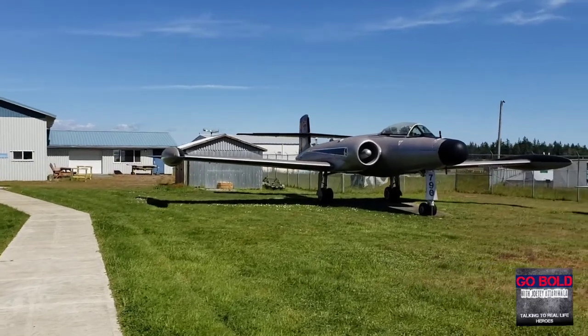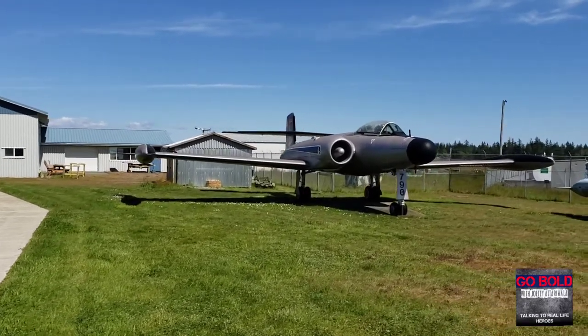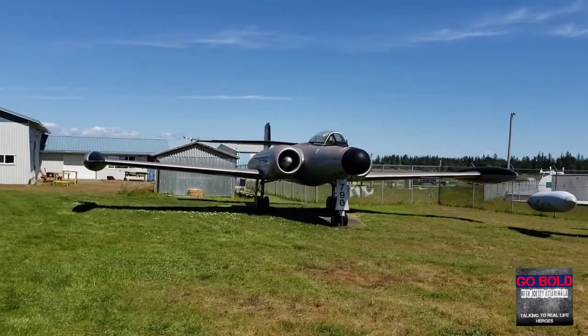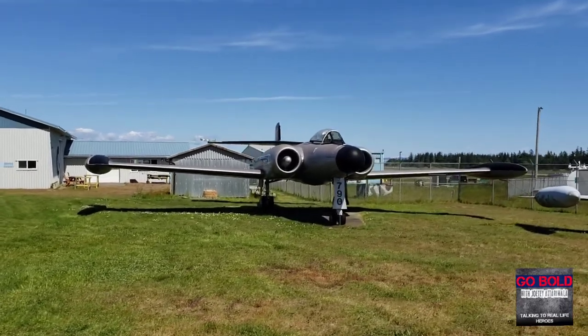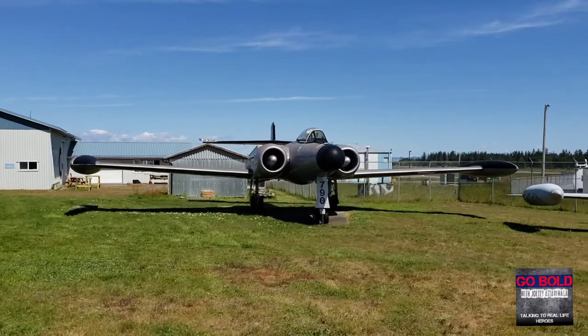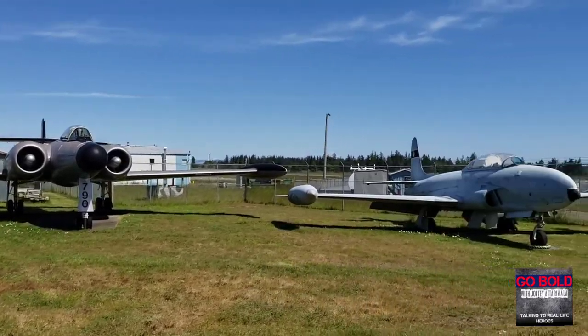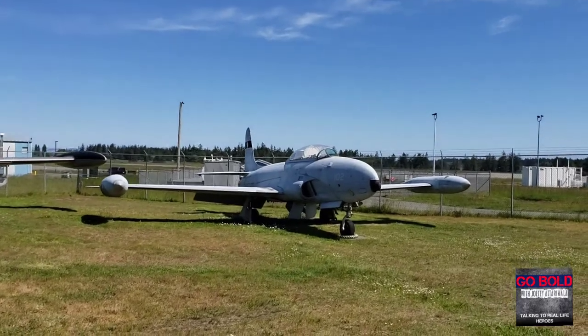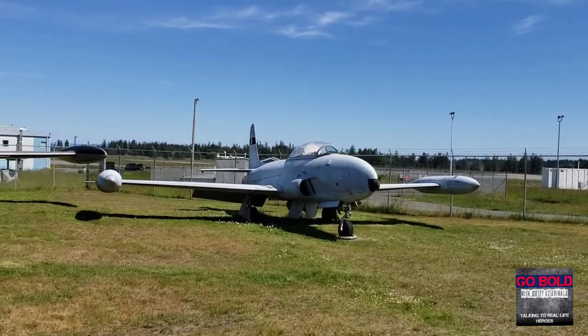That aircraft there is the Avro CF-100 Canuck Mark 5. Pretty cool looking aircraft too. And here is the Canada Air T-33 Silver Star Mark 3.